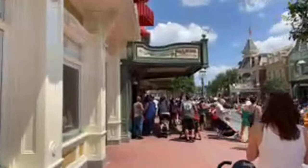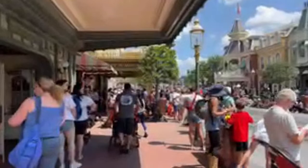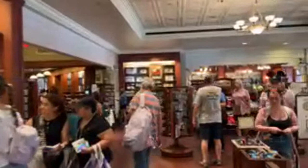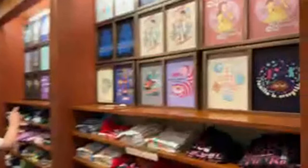If you are just joining us, we are at the Magic Kingdom here at Walt Disney World in Orlando, Florida. It's a beautiful day here. Hot, but beautiful. We're gonna cut through the air conditioning because that sidewalk was crowded, and hey, who wants to say no to some air conditioning when it's 90 degrees outside? Here's some of the new t-shirts.